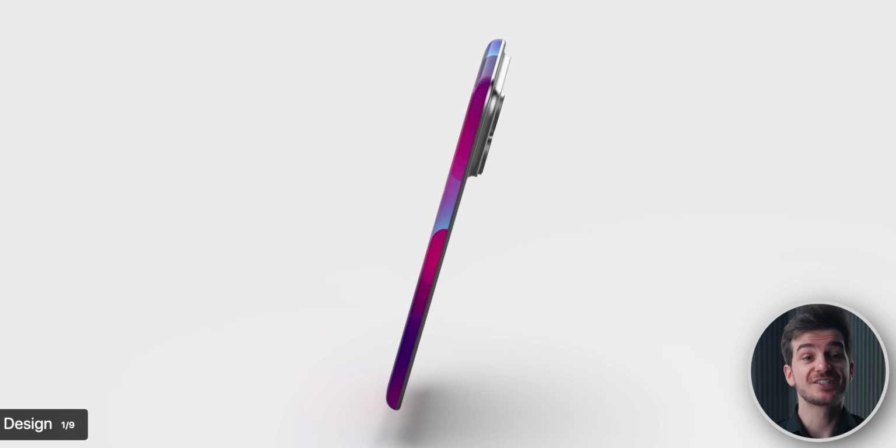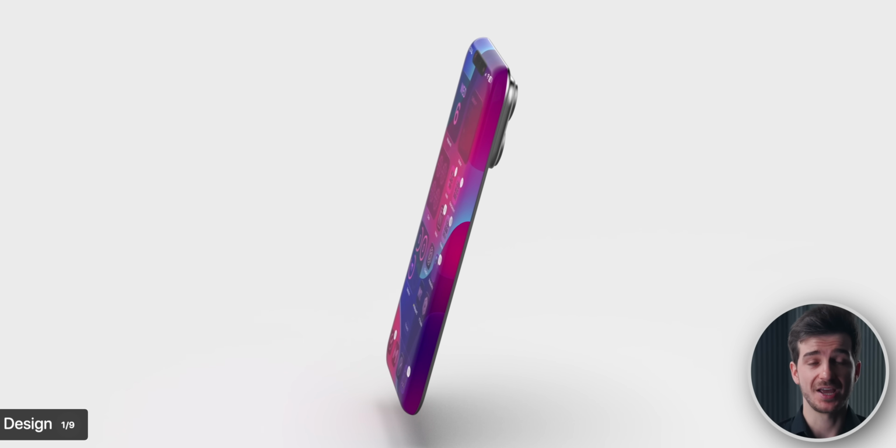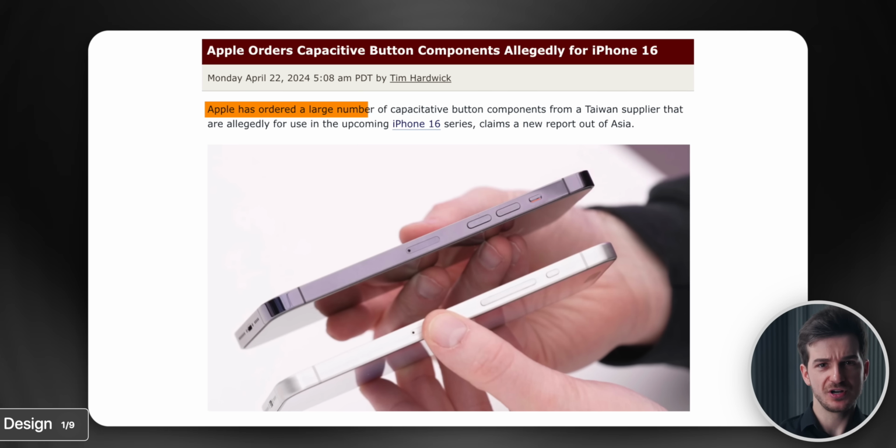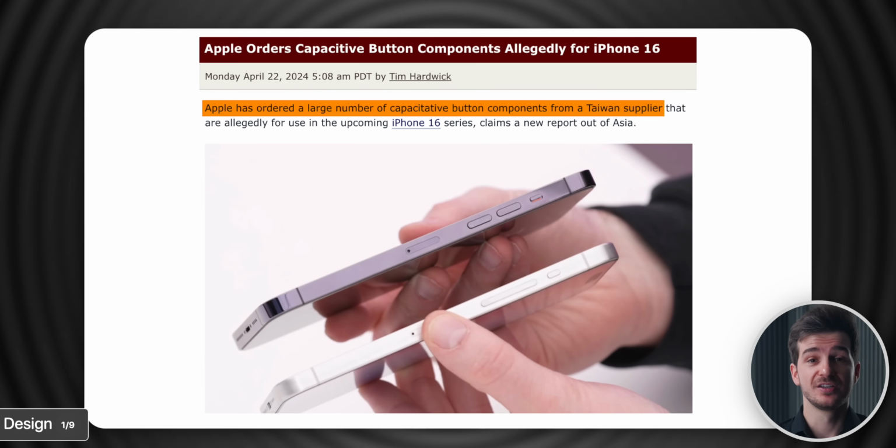Now, of course, if Apple does go for a full glass design like this, they would probably need to remove the volume buttons and the side button entirely, and fully rely on capacitive buttons instead. Something that we do know that Apple has actually been working on in the past.